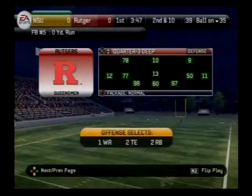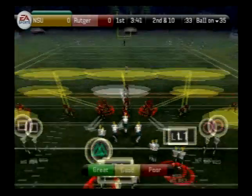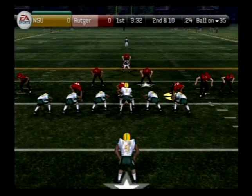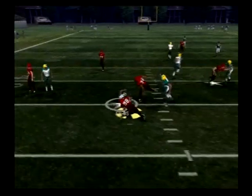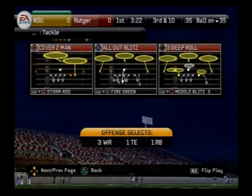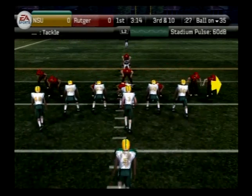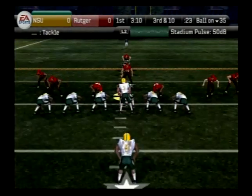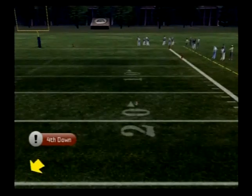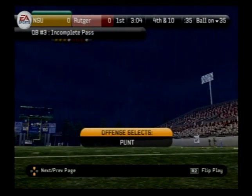Number 5 on the carry, no gain on the play. Second and 10. Number 5 on the run, no gain on the play. Third and 10. Ball on the 35-yard line. The pass is incomplete. Number 20, the intended receiver on the play. Fourth and 10.